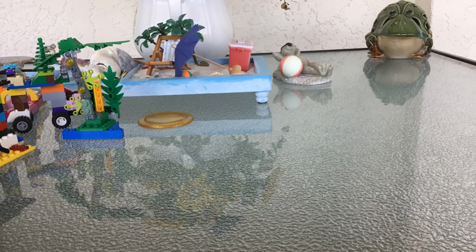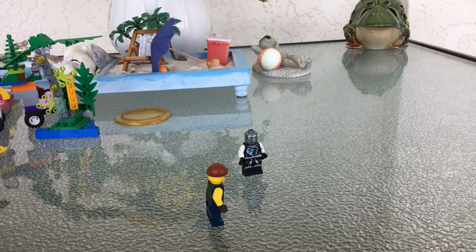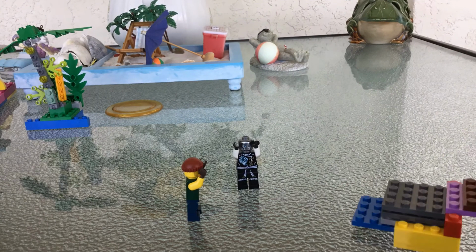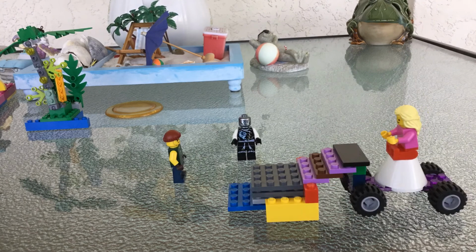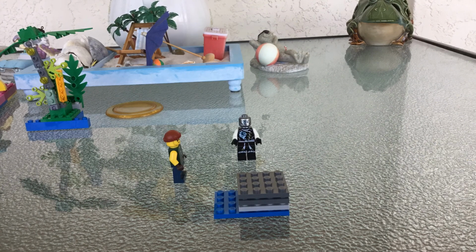This is the Lego construction site. Oh, okay, over here. Thanks. It's time to build the floor.